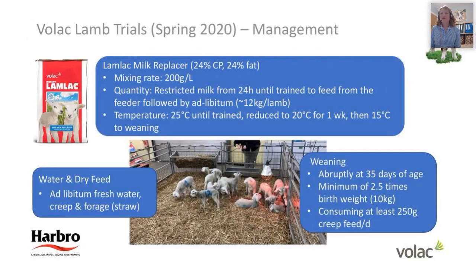The management across both the sites was fairly similar for the lambs. So all lambs on the trial were being fed Lamlac milk replacer, which is a 24% crude protein, 24% fat product. The milk replacer was mixed at 20%, so that's 200 grams of milk powder per litre of mixed milk.